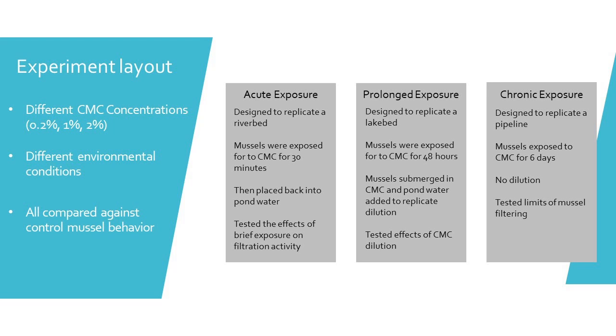To replicate a lake ecosystem where CMC would be deposited and gradually diluted, I designed a prolonged exposure experiment, exposing mussels to CMC for 48 hours. In an attempt to replicate a congested pipeline, I designed a chronic exposure experiment. This experiment exposed the mussels to CMC for 6 days without any dilution.